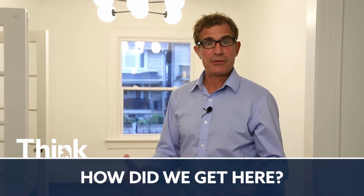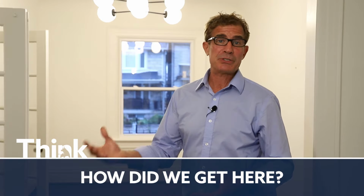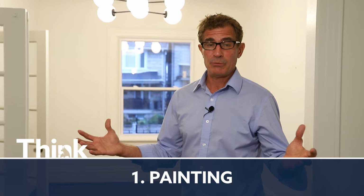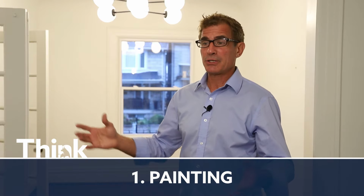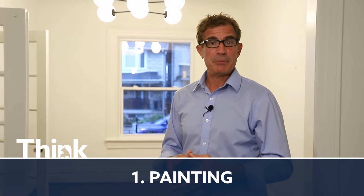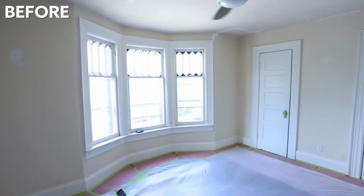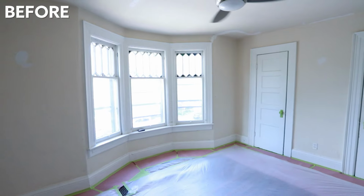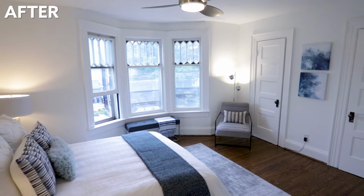So to start off with the low-hanging fruit, as there is in most places, the place we started off with was paint. We had the entire home painted from top to bottom pretty much, which cost about $15,000. And it took a home that has darker floors, which are beautiful original hardwood, and it really complemented it with these beautiful white hues throughout the home. It really brightened it up.